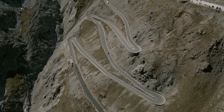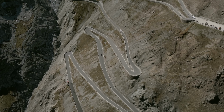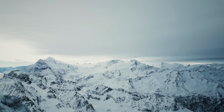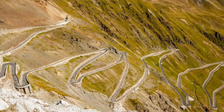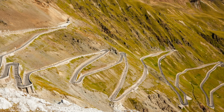The twisty roads are a big hit for thrill seekers like cyclists and people on motorcycles. But here's the catch. The road is super tricky, and it's known for sudden weather changes and being tough to navigate, which has led to a whole bunch of accidents over the years. Now, there's no official number on how many accidents or how many people died here. It's another one where there are estimations between 20 and 30 people dying here a year.